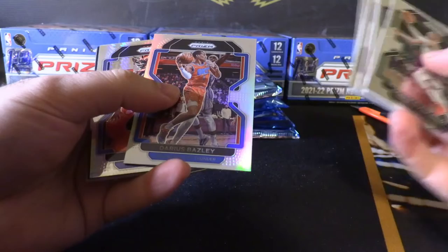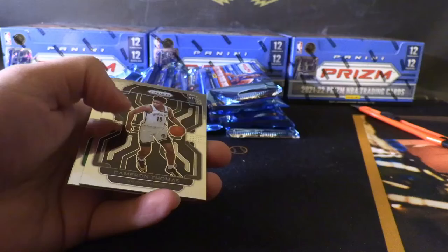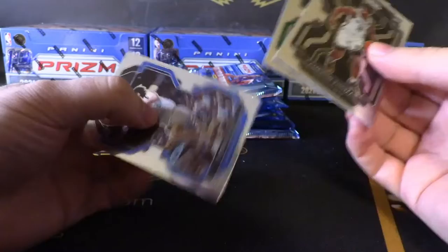Let's get over some of these guys who are nothing special. We have a silver of Darius Bazley. We have a hyper for the Ja Morant spot. We have ourselves a prismatic LaMelo Ball. Next up, we have a rookie Cameron Thomas, Bill Russell, and a Steve Nash when he was young.